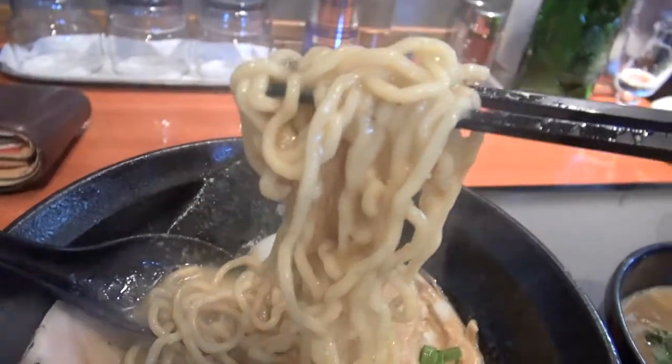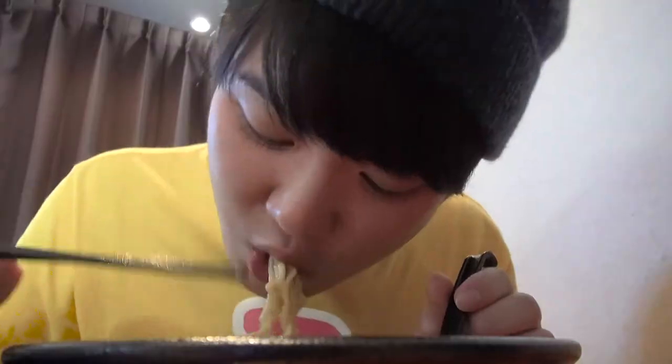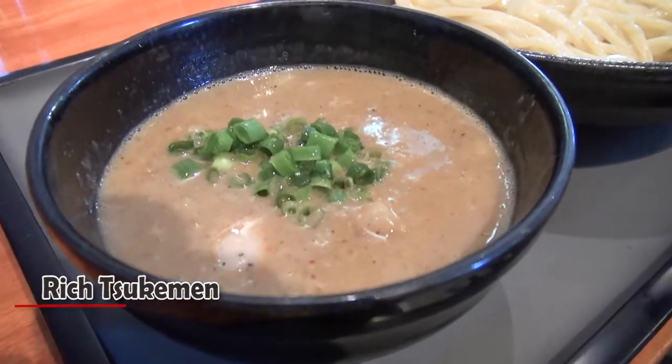In this rich chuka soba, the noodles are slightly fat and wrinkly. No time to lose. Slurp! It has a lot of volume, quite chewy, and so the soup gets all over it, making it highly slurpable as well as enjoyable. The harmony between the wheat of the noodles and the fish essence within the soup is just perfect. And last but not least, the third ramen is the rich tsukemen.